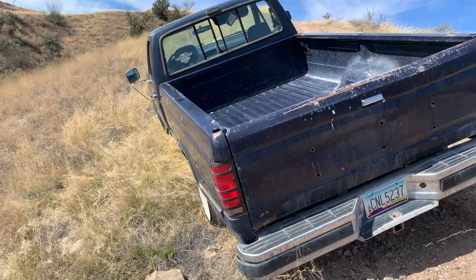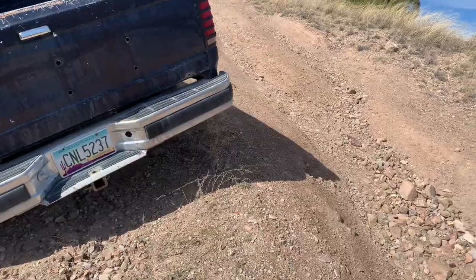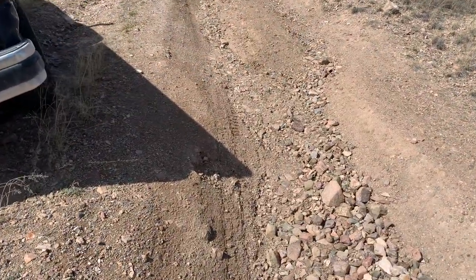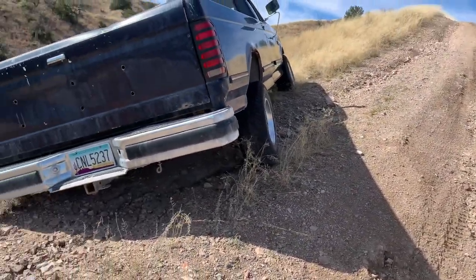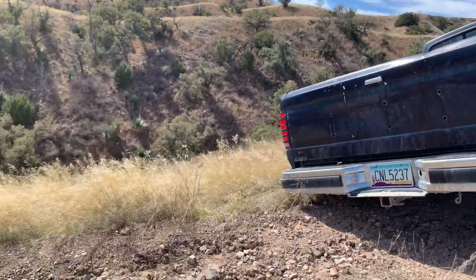We're hiking on a bypass road here, and there is a truck here who's just barely hanging on. That looks super scary. Long way to roll down the hill.